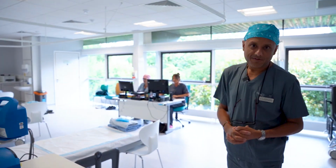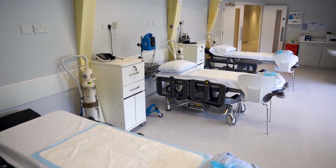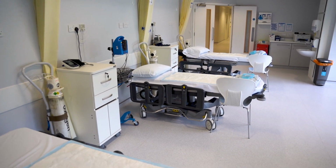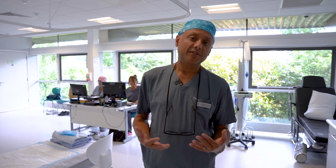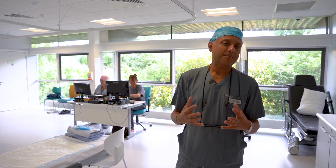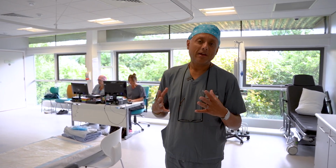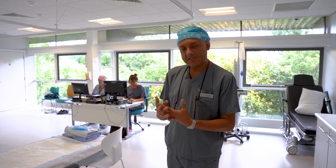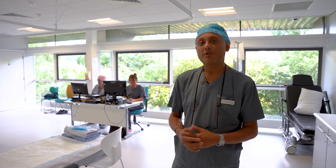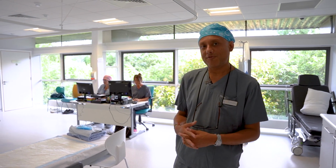We now enter our recovery area, where patients recover after the sedation process. Typically in an IVF cycle, there is an egg collection involved, which does involve the use of certain sedatives or anesthesia. After the procedure, the patient needs to recover for a couple of hours before they're able to go home. So typically after the egg collection, they will be relaxing here for about an hour or two so that they are fully recovered post-anesthetic or post-sedation before they go home.